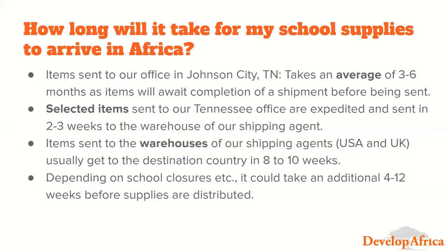How long does it take for school supplies to get to Africa? It averages 3 to 6 months. And that is in part because it may not be directly shipped out. Again, we're filling drums. So it's possible that there may be a delay from the time we receive it till it's actually in a drum and being moved.